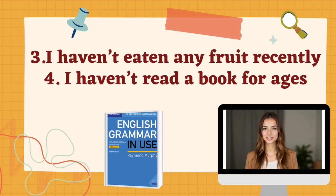Why and when to use it? Time frame: recently does not specify an exact period, but generally means in the near past. Situation: this sentence might be used in contexts such as discussing dietary habits, or if someone is trying to indicate that they have not had a healthy meal or snack lately. Emphasis: it connects the past with the present by showing that the lack of this action, eating fruit, has a current relevance, perhaps in discussing energy levels or nutrition.